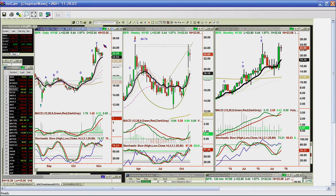And if there's a second move up that takes out 24.67, I have to consider that that's new leg C in the daily chart, suggesting it could still go to a D. So in that way, you're at least in the stock, getting a feel for the longer term. That's number one.